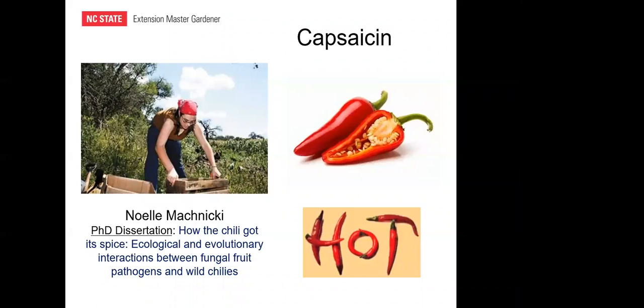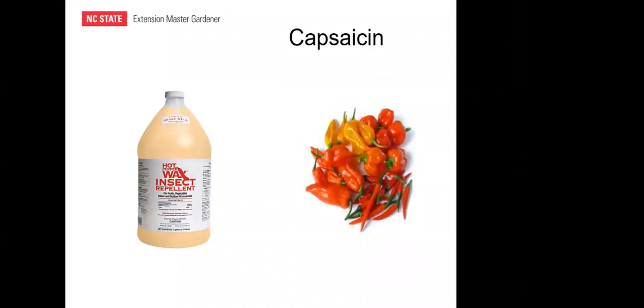And so what her PhD dissertation showed is that the plant produces capsaicin as a direct response to pathogen pressure, primarily fungi and insects. And so they basically coat the seeds and coat the membranes inside with capsaicin, which will inhibit fungal growth and inhibit insect growth. So how do we use that? Well, there are a number of hot pepper wax repellents, both for insects, and these probably can also be used to inhibit fungal pathogens if used as a preventive. And so again, kind of taking that understanding from the natural world and applying that to the garden.